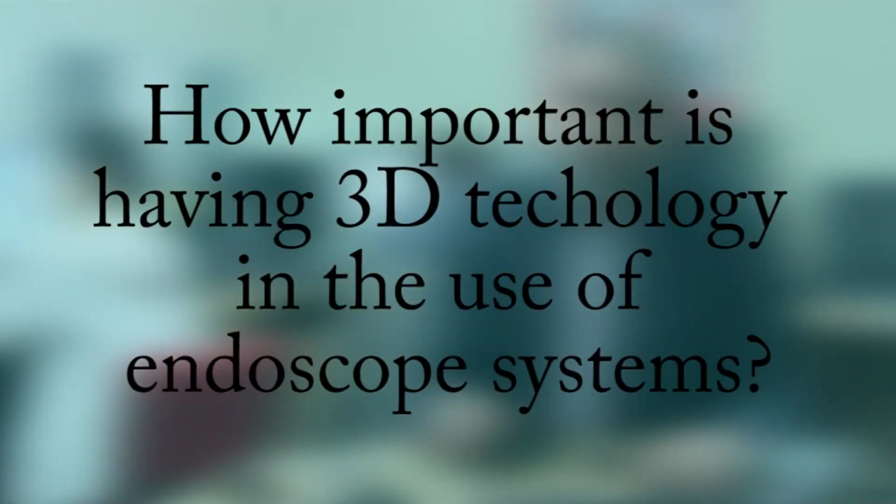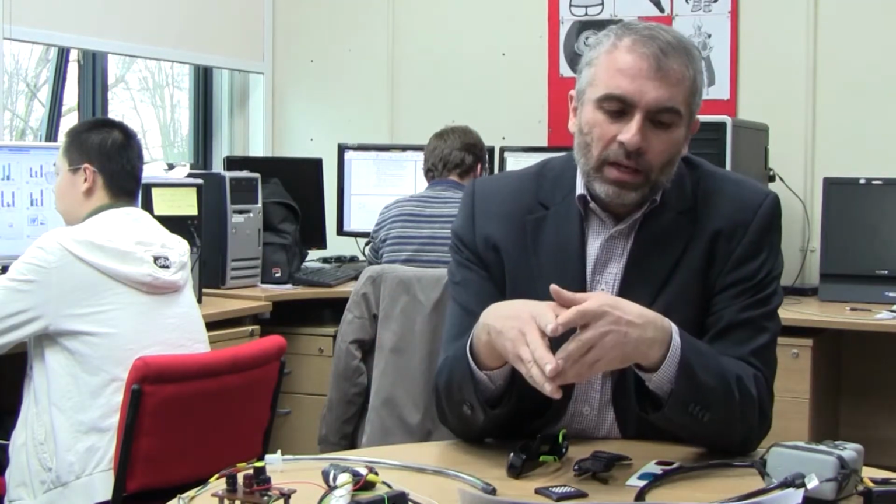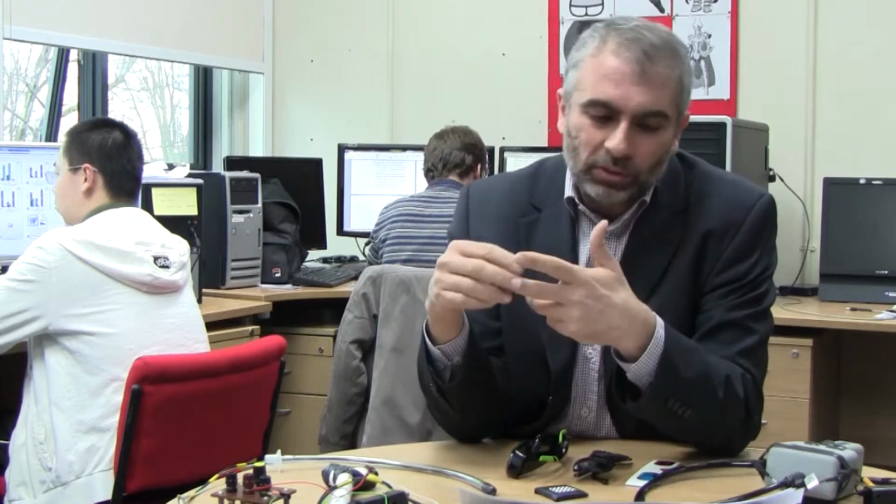How important is having 3D technology in the use of endoscope systems? So, I think it's very relevant because 3D technology brings higher depth awareness. Higher depth awareness means high realism, means higher comprehension of the observed world. So we have advantages in terms of higher accuracy, shorter sessions, because you understand better where you are, safer intervention, and thus it speeds up the learning of new surgeons.